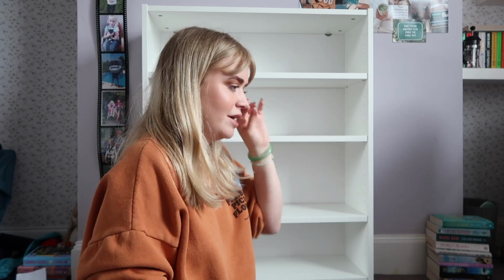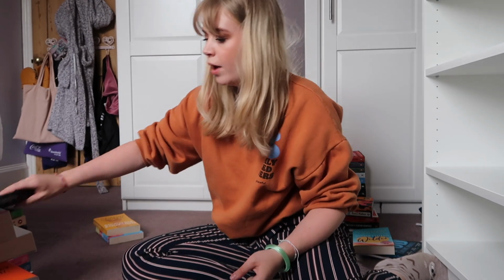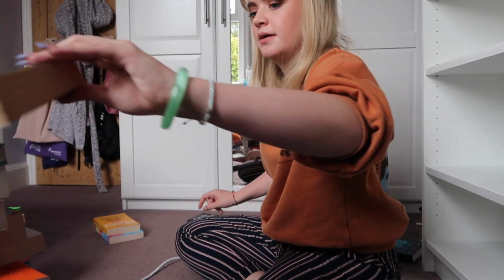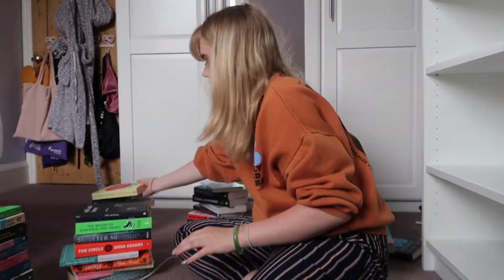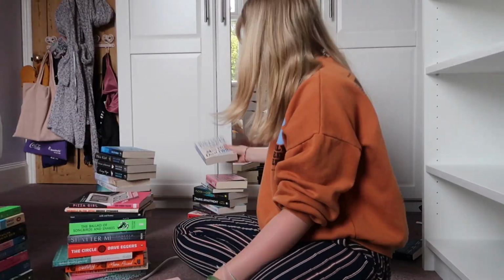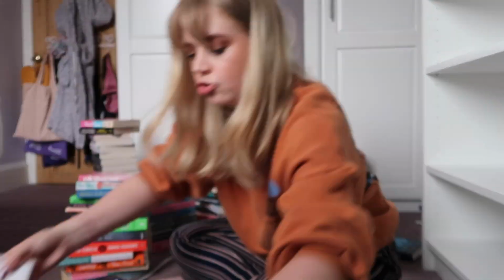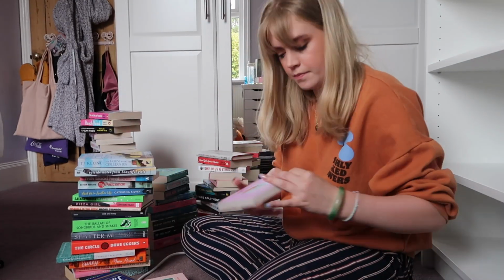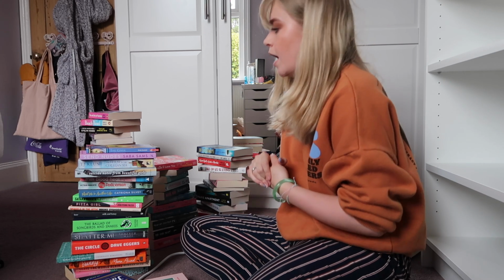I'm just going under my bed now, so we're just going to try and sort them out. That is going to be our first point of call. I guess I'll pop you somewhere we can see me sorting. So I'm going to do a romance pile, a thriller, horror, mystery pile, and then just a miscellaneous pile. Okay, let's start with romances.